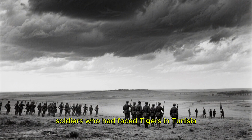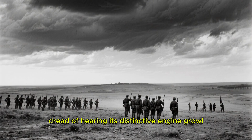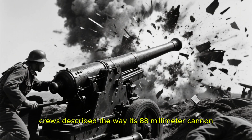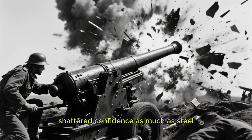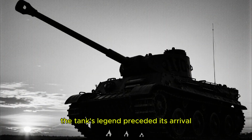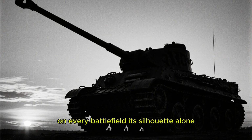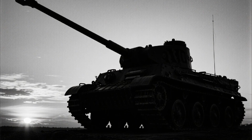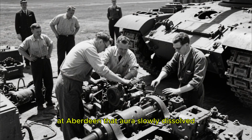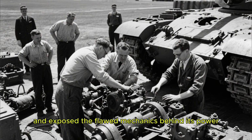Soldiers who had faced Tigers in Tunisia recalled the paralyzing dread of hearing its distinctive engine growl echoing through distant valleys. Crews described the way its 88mm cannon shattered confidence as much as steel, forcing retreat before engagement even began. The tank's legend preceded its arrival on every battlefield, its silhouette alone enough to command respect and fear among inexperienced units. At Aberdeen, that aura slowly dissolved as the engineers stripped away myth and exposed the flawed mechanics behind its power.